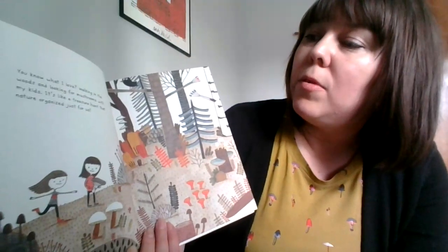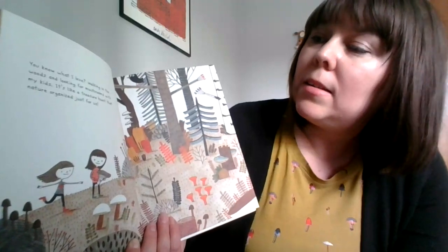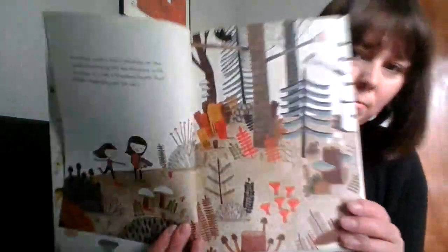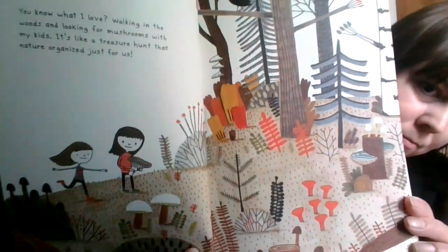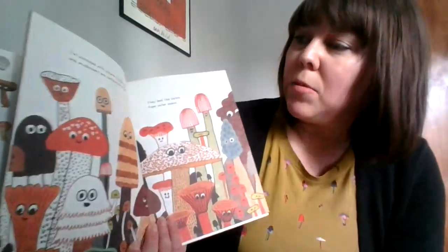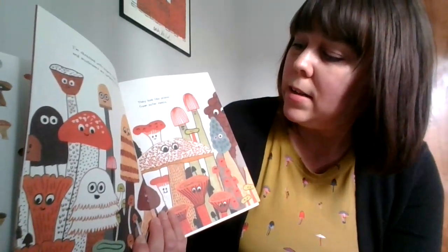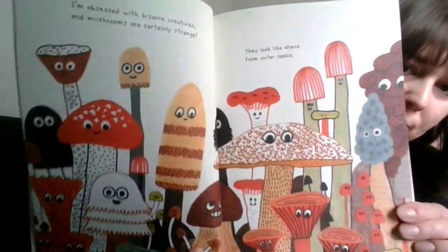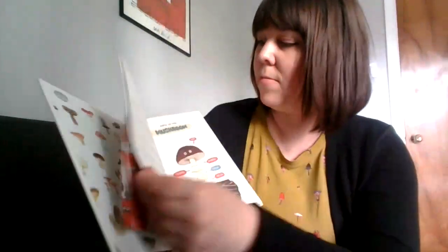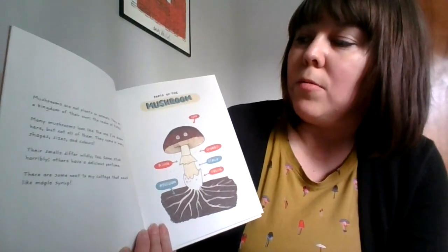You know what I love? Walking in the woods and looking for mushrooms with my kids. It's like a treasure hunt that nature organized just for us. I'm obsessed with bizarre creatures, and mushrooms are certainly strange. They look like aliens from outer space. Mushrooms are not plants or animals. They're a kingdom of their own, the realm of fungi.